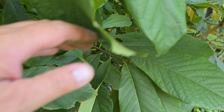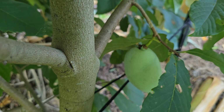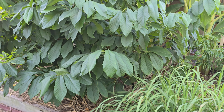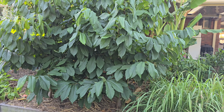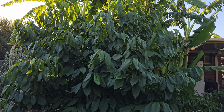I've been waiting for them to ripen. They seem to take quite a while to ripen, but got some huge fruit on it. That's the North American pawpaw. That variety there is the Pennsylvania Gold. And probably about 10 big fruit on those 2 plants. It's the first time they've fruited, but the fruit's quite nice size.